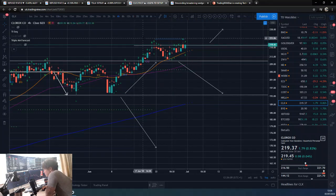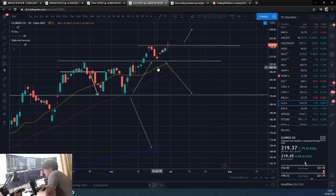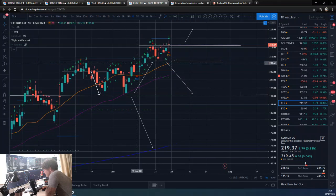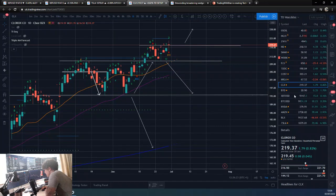Clorox looking good. Look, bounced off the 4 hour 9. Let's have a look on the daily. Sorry, rejection of the 4 hour 9 and the daily 9. I didn't see this one, but this would have been a fantastic sell. But now we've played out the bounce back up again. Nice trade.